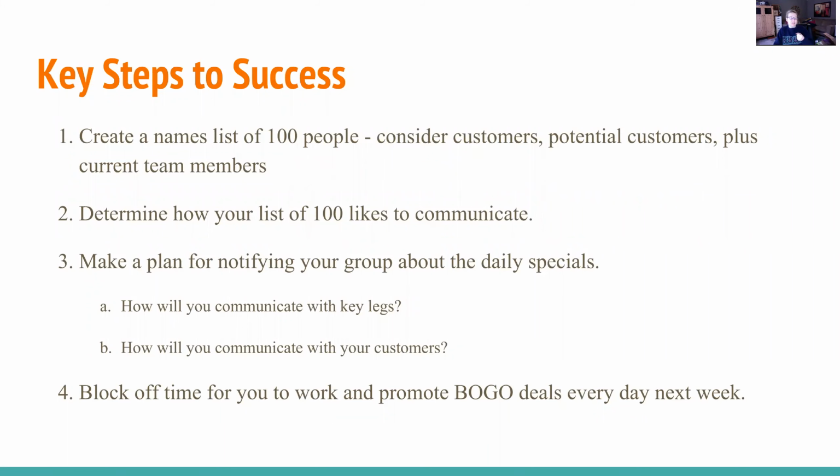Okay, steps for success. Have a hundreds list. Go through your Facebook group, your Facebook friends list. Go through your phone. Go through your contacts in your phone. Current customers, people that bought from you in the past but have never bought again, potential customers, current team members. Go through everyone, especially look at your organization. And if you are trying for the rank of Premier or above, please be strategic in where you're looking for those holes, right?